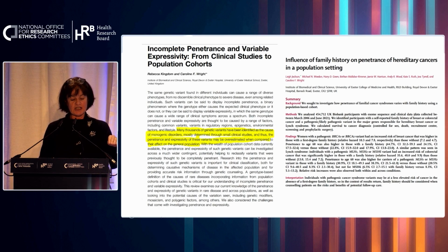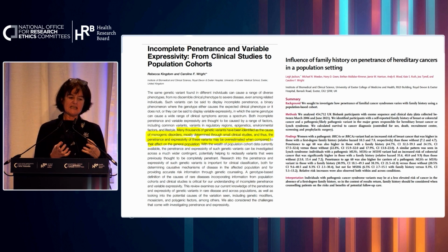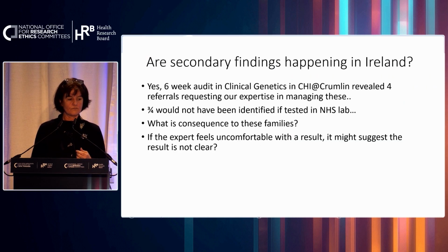In the second paper that she's also co-author on, on the interpretation, they very much advise that the family history is key in interpreting whether or not somebody is likely to develop a disease. So the family history, which is the cheapest test you can do, is still a really fundamental part of interpreting these variants.